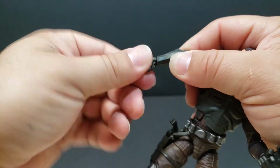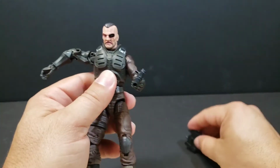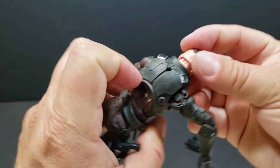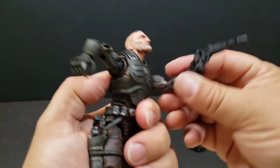Has pretty good wrist movement, so that's kind of nice. The head, let's put this over here on the side. Now the head you can move 360, and you can actually put it up. You can look up, start shooting up. So that's kind of cool.